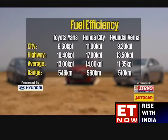The City's lightweight probably goes a long way to help it be the most fuel-efficient car here too, and in our real-world test delivered 11 kpl in the City and 17 out on the highway. The Yaris isn't too far behind with 9.6 kpl and 16.4 kpl, but the Verna doesn't do as well, with 9.2 kpl in the City and just 13.5 on the highway. That's enough facts and figures for now. Let's move on to what you get on the inside of each of these cars.